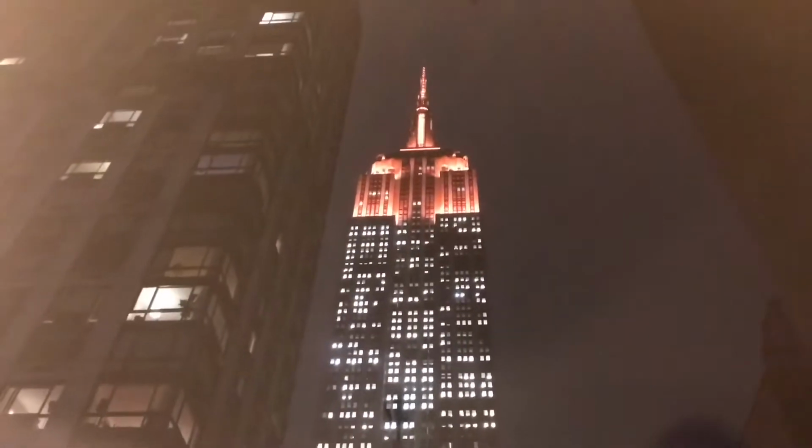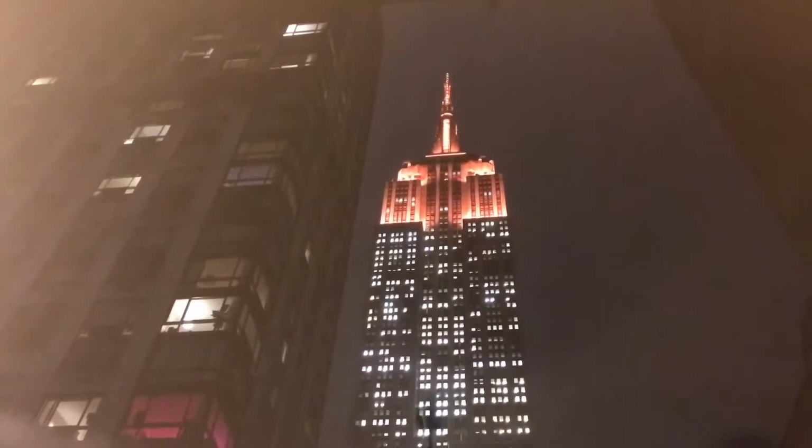All right, I gotta show you this awesome view we have from our window here at the Walcott. You can see the Empire State Building from our window. This is so awesome.